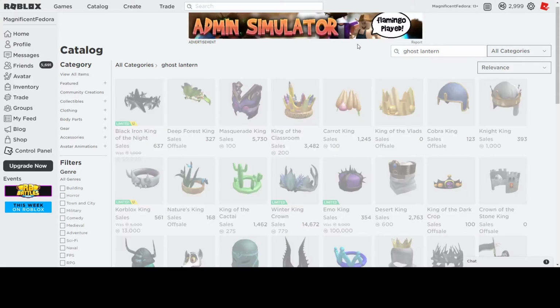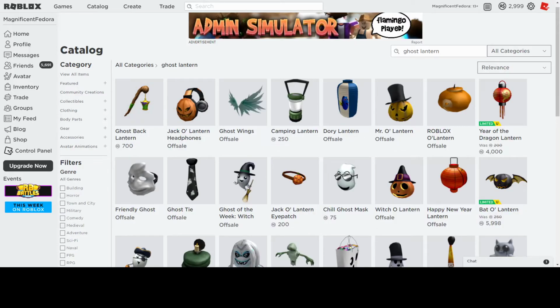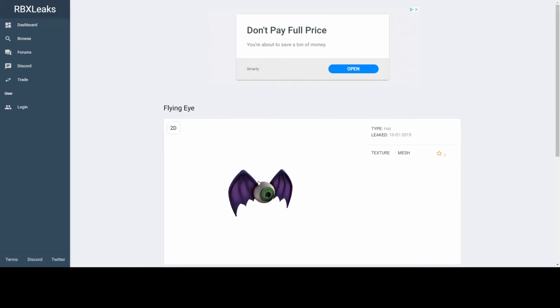Most of these hats are actually pretty cool. The Ghost Lantern did have particles, and it came out for 700, so seventh item, 700 makes sense. So it's gonna be 700 probably. Not sure where it's gonna go. It might cover your head and then have that on the side, which would actually be pretty awesome. But it's probably just gonna be above your head, flying, which is still pretty cool. So it's not bad.